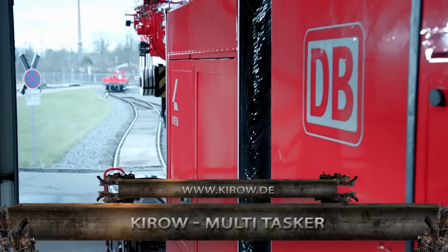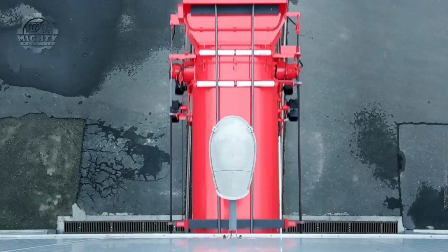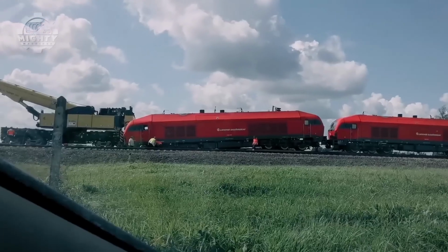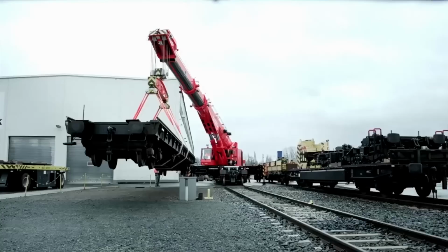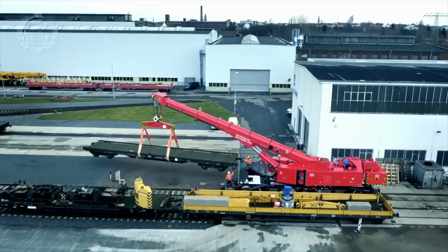Last but absolutely not the least is the Kuro Multitasker. True to its name, this machine is a smart creation meant to work as an all-rounder. The Multitasker has amazing qualities and offers the best solution in aspects like switch conversion, track and bridge construction work, and accident service. On top of these, it has an enormous working capacity of 60 to 3,000 metric tons.